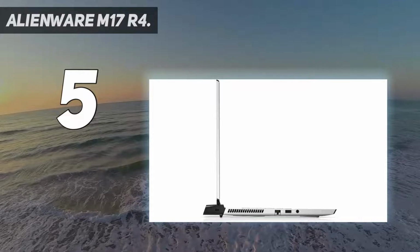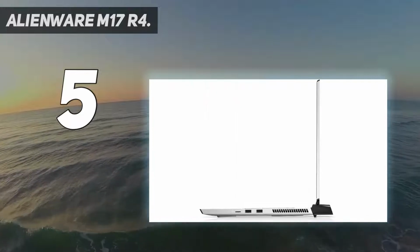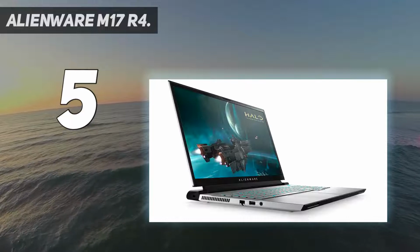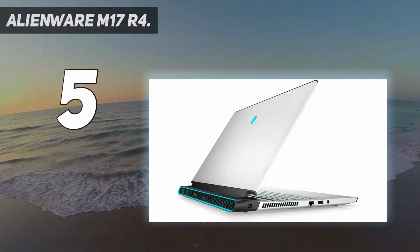10th generation Intel Core i7-10870H, 8-core, 16MB cache, up to 5.0GHz max turbo frequency. 16GB 2933MHz DDR4, 1TB PCIe SSD.